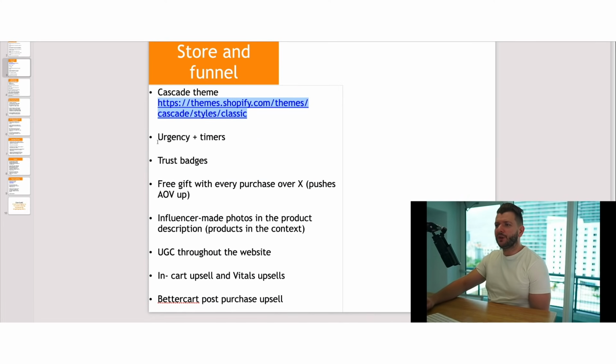Urgency and timers we use pretty extensively, I would say. People say that it's spammy, but it works. Giving people some incentive, giving people some reason to act now works. So even if it's spammy, if it's more efficient, I would recommend you use it. So obviously test it out.